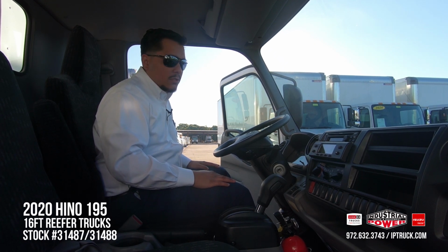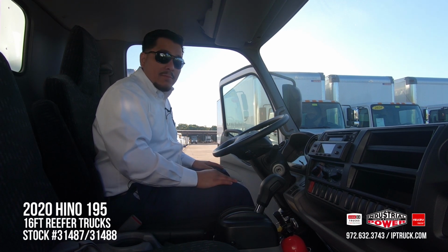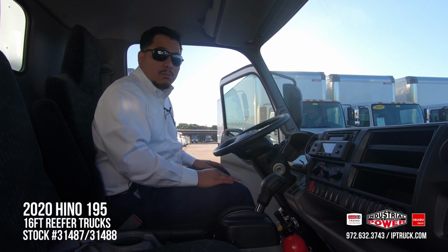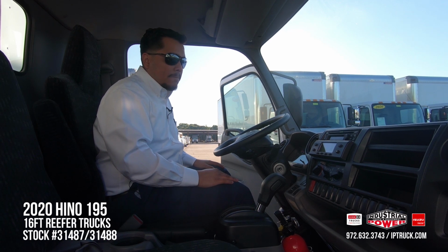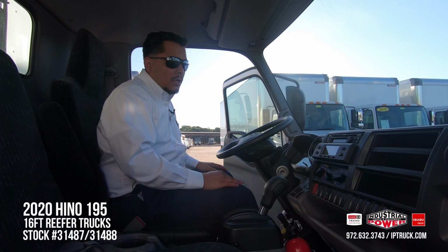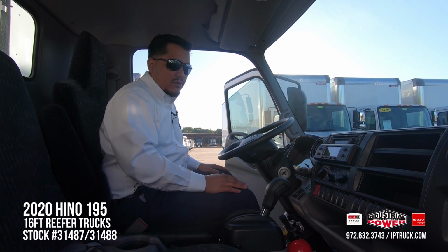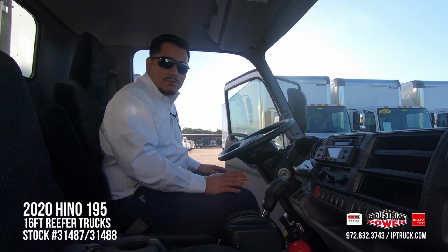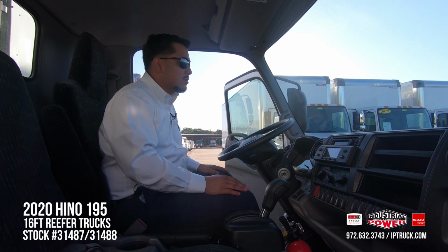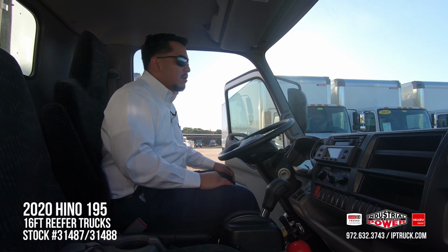Very popular option. One of the best things about this truck, in my opinion, is the standard Bluetooth radio. It allows your drivers to be hands-free off the wheel, reducing any distraction as far as fumbling around with their phones. So it's a very neat option there.